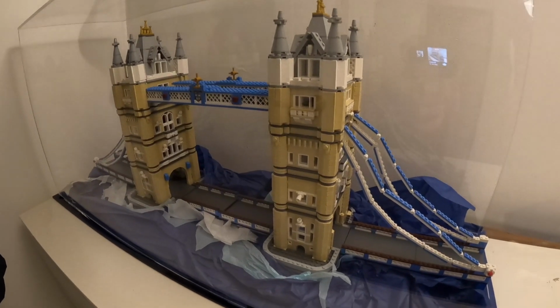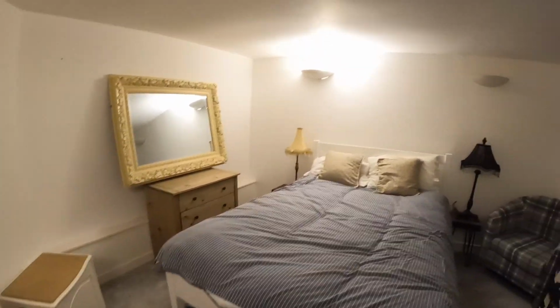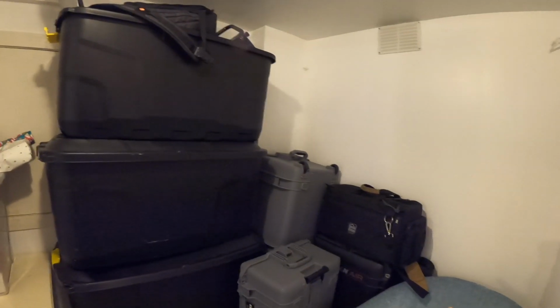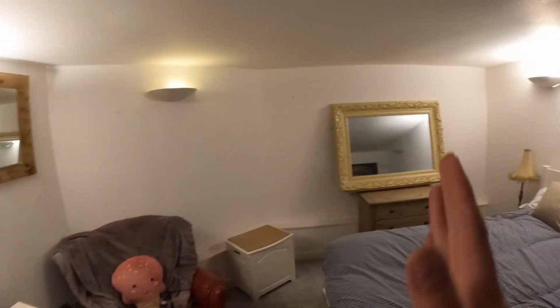Somebody's done a Lego Tower Bridge. Very, very interesting. Very cool. Lots of cupboards and bags, and somebody does a lot of travelling. They've got cupboards in there, don't know what's in there, but that's an extra kind of room. Angled wall there. That's where the other room must be. Oh my goodness, the floor plan.